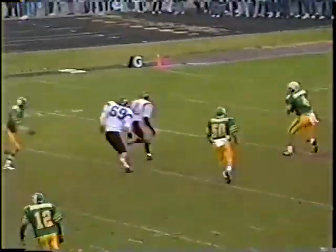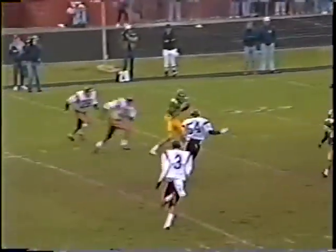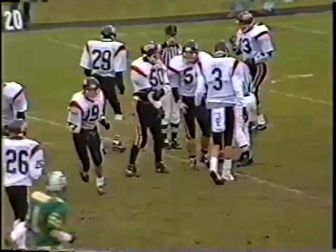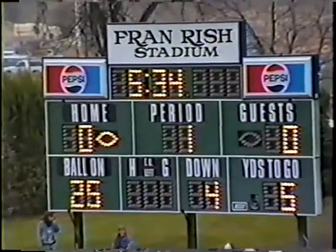Now he comes back to the right. Orange is after him. He's hit as he throws. Man wide open. It is Boyder knocked down short of the first down at the 25-yard line. And a heavy hit there.